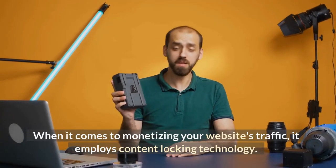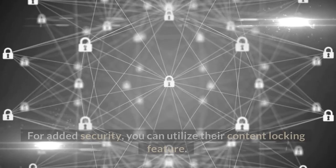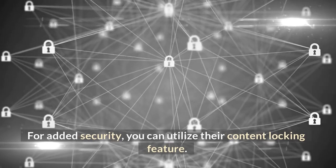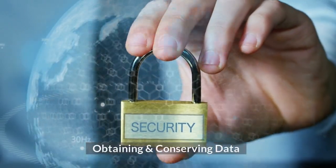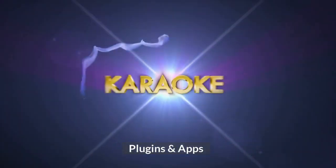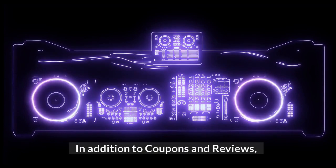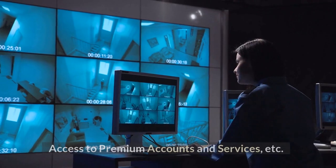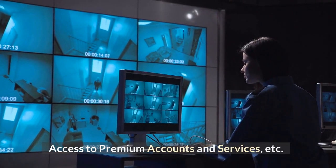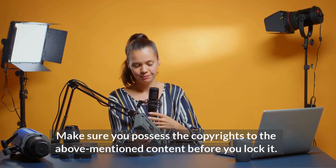When it comes to monetizing your website's traffic, it employs content locking technology. For added security, you can utilize their content locking feature. Ebooks and guides. Obtaining and conserving data. Films and audio. Plugins and apps. Giveaways and raffles. In addition to coupons and reviews. Games, cheat codes, and walkthroughs. Access to premium accounts and services, etc. Make sure you possess the copyrights to the above-mentioned content before you lock it.